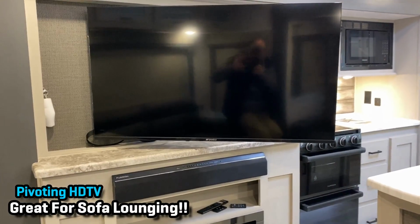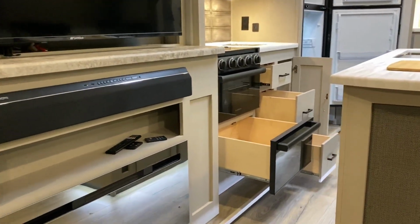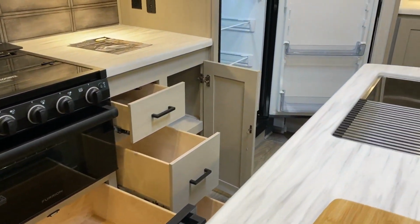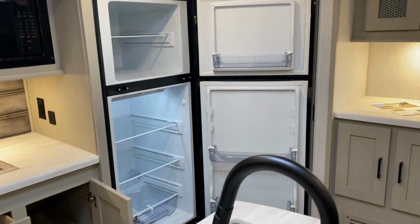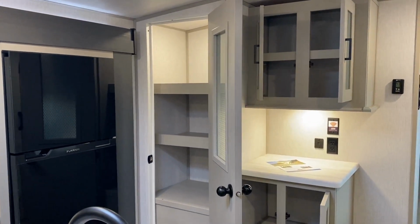That TV, obviously nice and large. It can pivot around. It is not a smart TV, but a Fire Stick, a little Roku upgrade. If that's all you need to be happy with this RV, to want to purchase this one and take it home, give our team a call. That is easy stuff that we can make happen for you.